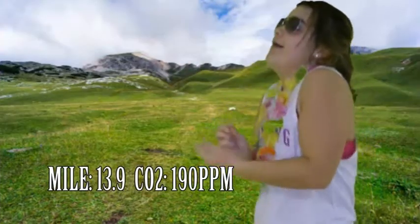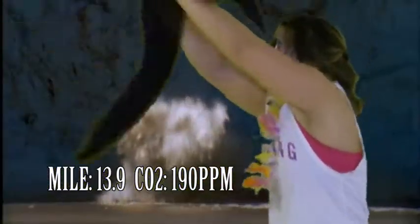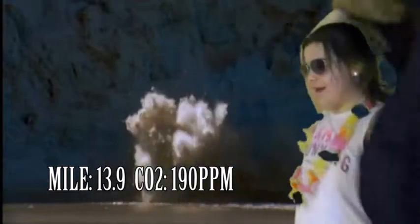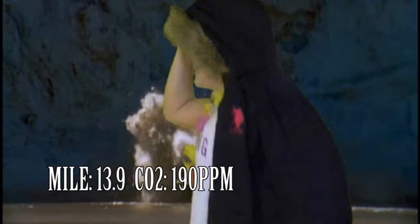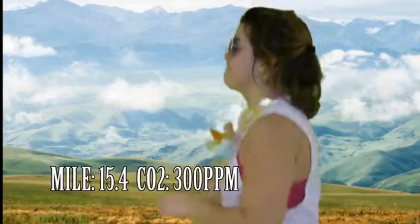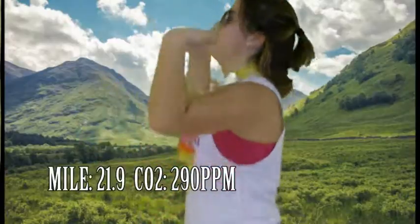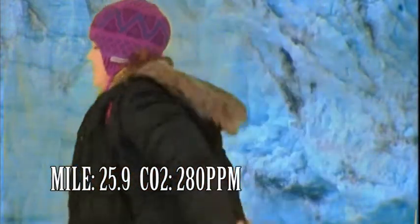We have now traveled over halfway through the marathon and have reached mile 13.9, equivalent to 375,000 years ago. We are once again transitioning into a glacial period, with carbon dioxide concentrations bottoming out around 190 parts per million. It's been a long and exhausting run, but the finish line is now in sight.